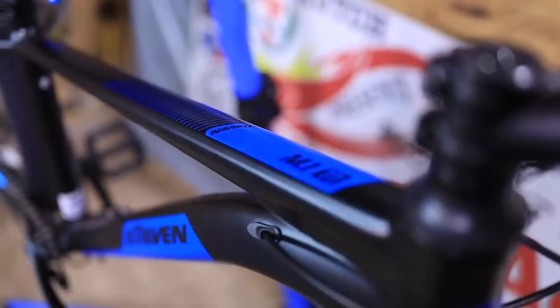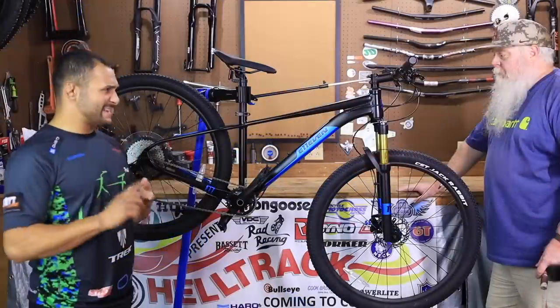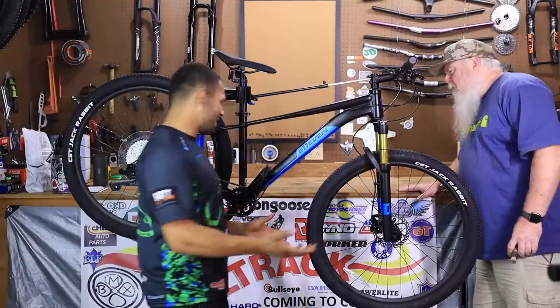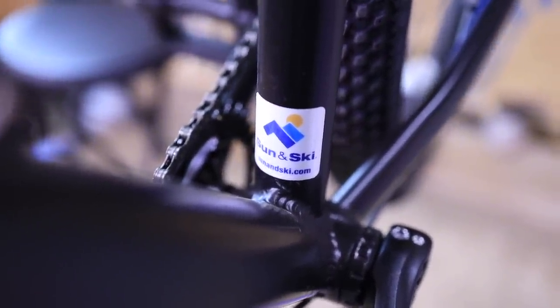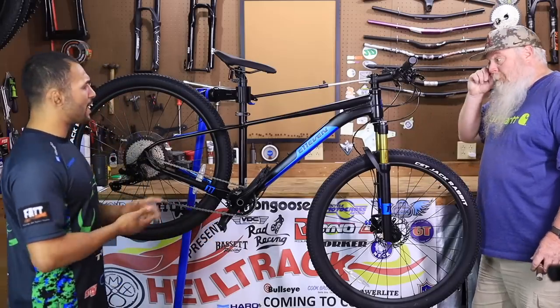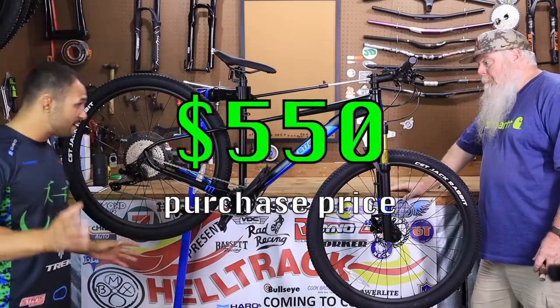This mountain bike here was bought at Ski and Sun, or Sun and Ski. I guess that's like a bike shop. Sun and Ski. Adventure store or something like that. I don't think it's a bike shop. I think they just started carrying bikes. I'm not too sure on the story, but apparently it's a $550 bike.